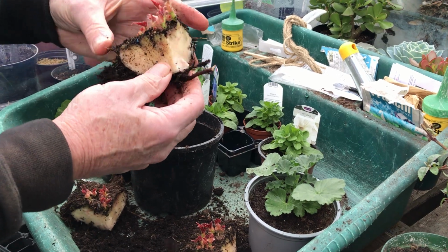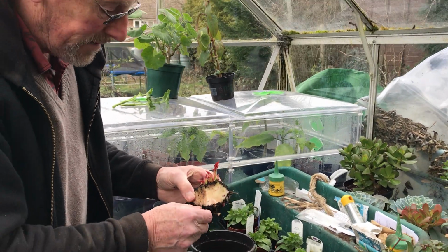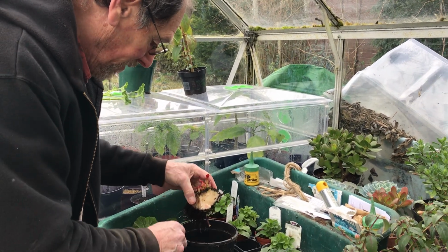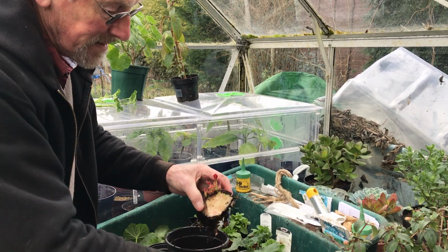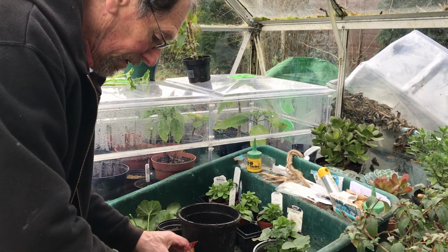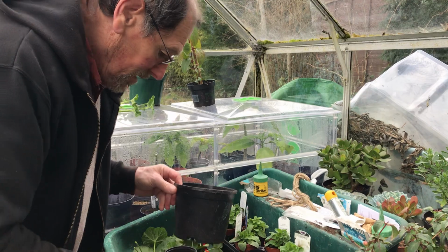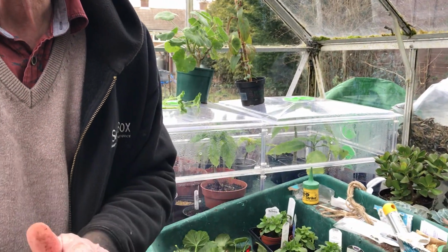It's good to leave this for a day or so, just like that, to dry out. It'll callus over better. But then pot it up. It doesn't want to go in that big a pot now, but it can go in one about that size and pot it up. So we've got 4 there out of 1 tuber.